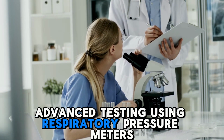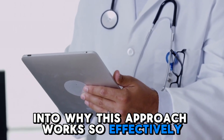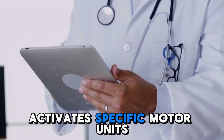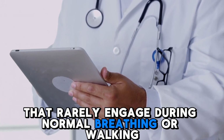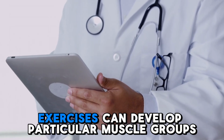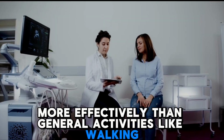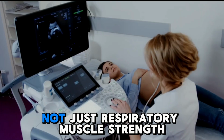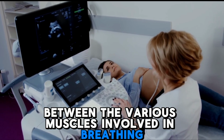Advanced testing using respiratory pressure meters has provided fascinating insights into why this approach works so effectively. Researchers have observed that the controlled resistance during inhalation activates specific motor units within the diaphragm and intercostal muscles that rarely engage during normal breathing or walking. This targeted activation is similar to how specific resistance exercises can develop particular muscle groups more effectively than general activities like walking. What's particularly noteworthy is that these breathing exercises appear to improve not just respiratory muscle strength but also coordination between the various muscles involved in breathing.